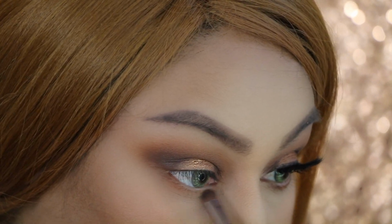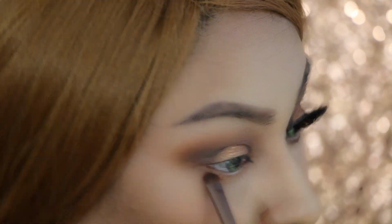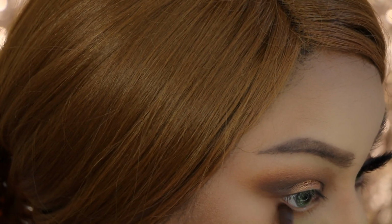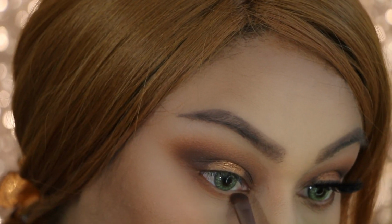So then we move on to our bottom lash line, and I'm basically just dipping into all the same colors that I put on the top. I'm just putting them on the bottom, mimicking what I did on the top.